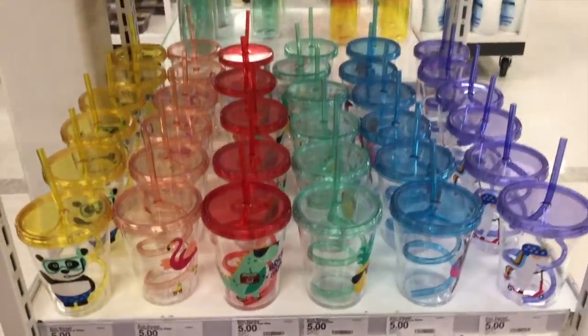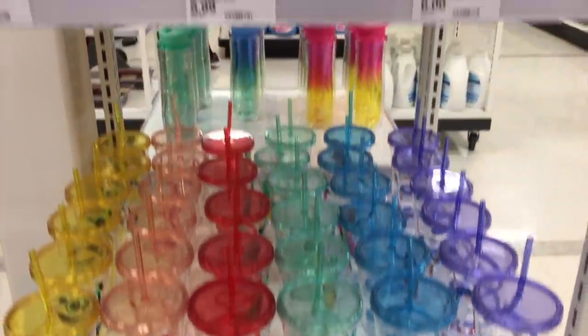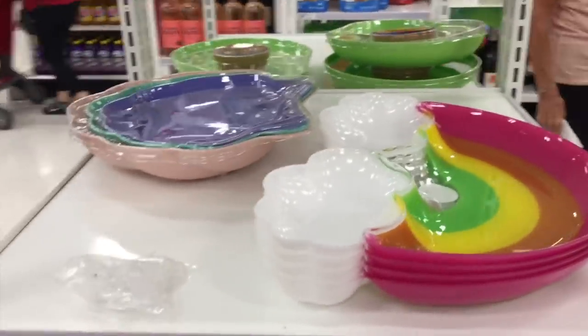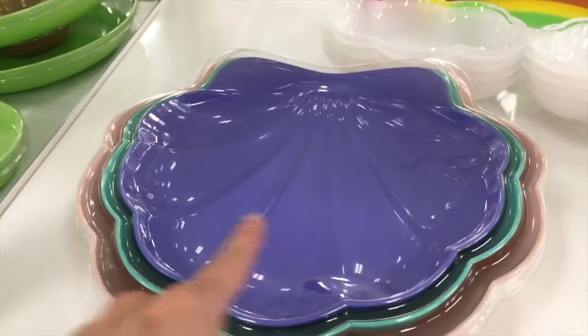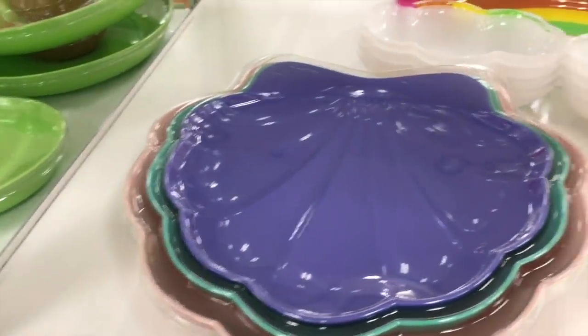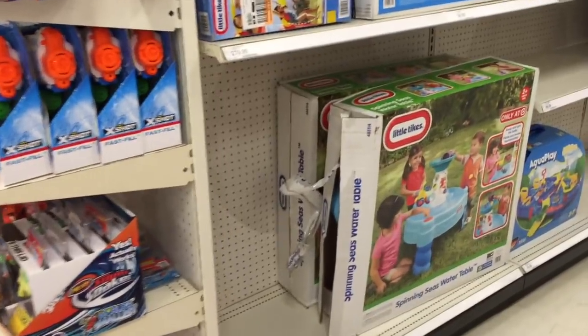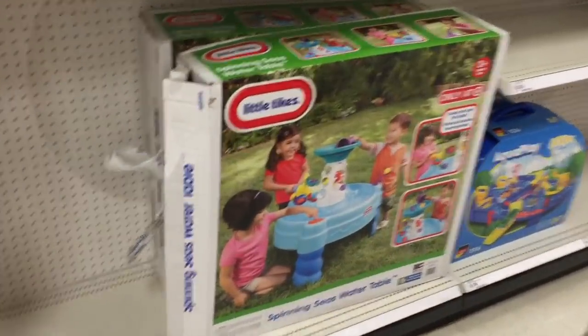So these are like $5 and they have animals on them, worth it. These are $6 and moving up, oh, $6, cool. Ooh, okay, $10 for these little sets. This looks like a little seashell. You get three in there, just one rainbow. And then this avocado, classic. Keeping on that theme of, yes, we've got to keep the kids busy.